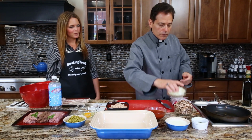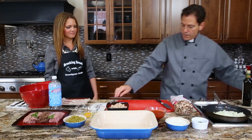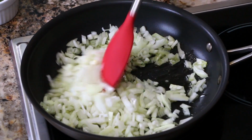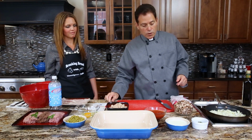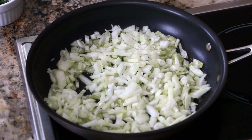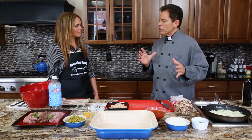We'll first start out with about a nice sized chopped onion. Saute that a little bit. I'm going to let them get a little bit transparent before I throw in the mushrooms, because the mushrooms are going to let out a lot of water. So while that's cooking, now they say that certain olive oils you shouldn't fry with or saute with. What's the theory behind that?